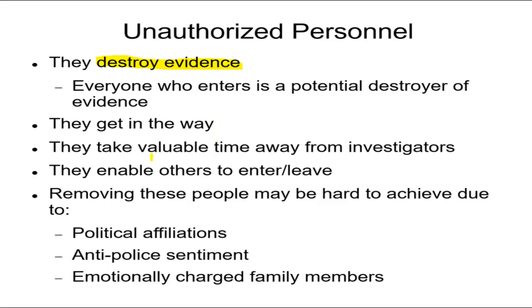They also ask questions and detain you. And while you're involved with them, some other people may enter and leave, and you don't want that to happen. Usually people listen to police officers, and they can just send them away, but sometimes it's hard.